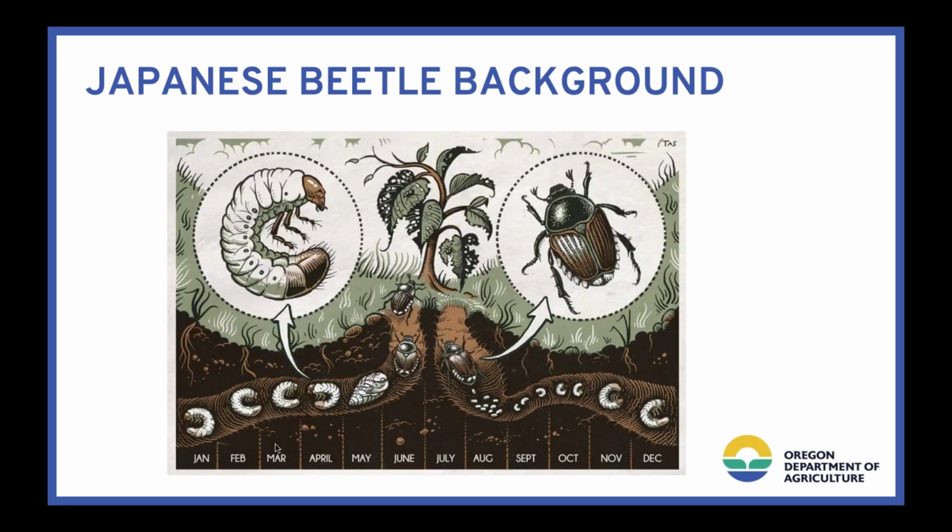Here's a picture of the Japanese beetle's life cycle. So right now, when I'm giving this presentation, I'm in April. So right now, the larvae are in the soil. They're beginning to chew and feed on the roots of different plants right now. Next month, they're going to pupate. That's where they metamorphosize from larvae into their adult stage. Usually around mid-June, the beetles here in Oregon will come out of the ground and begin feeding on plant leaves and flowers and vegetable crops. They'll mate, and the females will lay their eggs in the soil later in the summer around July or August.